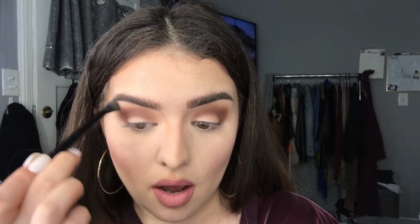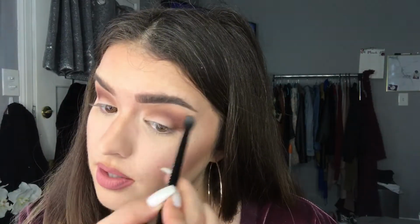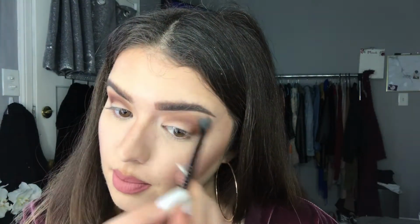So now that I put that one on my lid, I'm going to go back in with this brush from the Anastasia kit and no product and just blend all the eyeshadow all out together so it just continues to look blended. As blended as I can get it, at least.